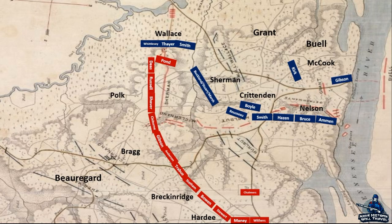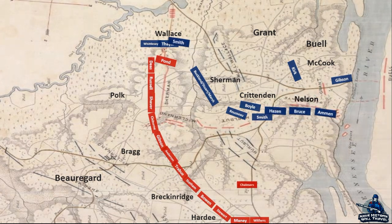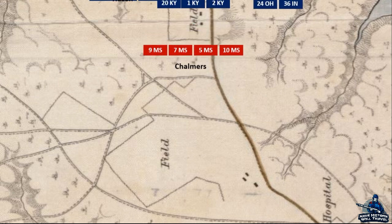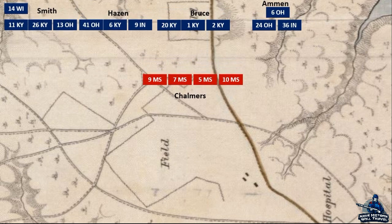One of the hardest fighting units on the Confederate side on the first day would also be one of the first units to see action on the second day. General Chalmers on the far right flank of the Confederate Army formed up his men and readied them to defend themselves. However, he knew that his flanks would be in the air. Nevertheless, he encountered William Bull Nelson's division crashing over the landscape. The rest of that flank was wholly unprepared.